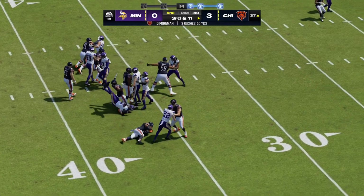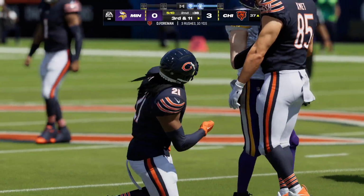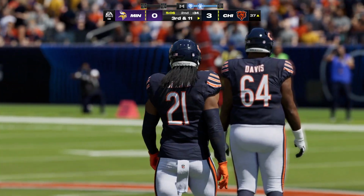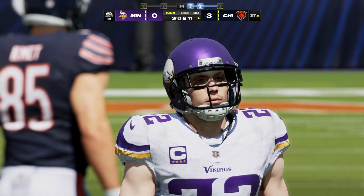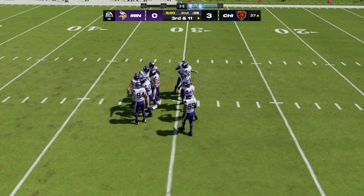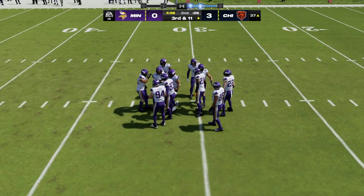On 2nd down, here's Foreman. And this one also slow in developing as he's maybe getting back here to the line of scrimmage, but not much more than that. Nice job there defensively to clamp down because really they've been on their heels this drive.